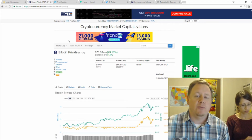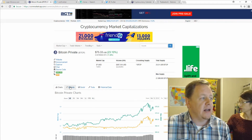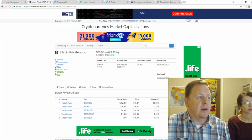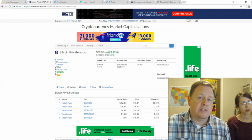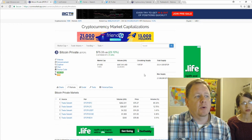So it was just forked a few days ago, and finally the coins are issued, and they were able to get set up on Trade Satoshi. Trade Satoshi is the exchange that currently has Bitcoin private for sale. In the first 24 hours of it being released, it's already received a 23.1% increase. So it's just pumped up real quick. But here's what I like about Bitcoin private.